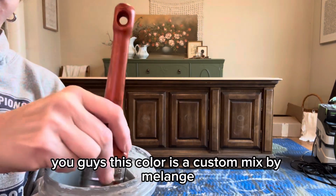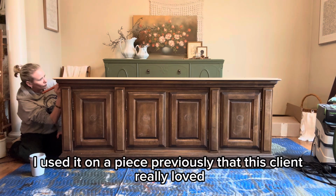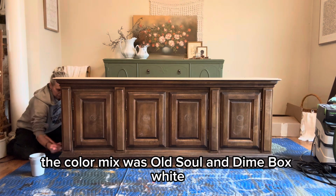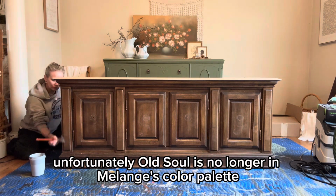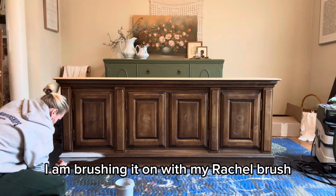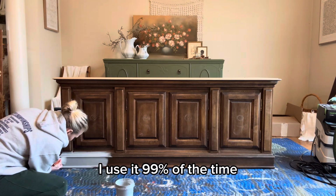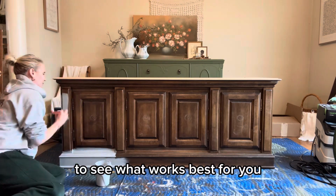You guys, this color is a custom mix by Melange. I used it on a piece previously that this client really loved, and luckily I still had some of it on hand. The color mix was Old Soul and Dime Box White. Unfortunately, Old Soul is no longer in Melange's color palette, but like I said, I still had some on hand, so I was able to use it. I am brushing it on with my Rachel brush, also by Melange. It's my absolute favorite go-to brush. I use it 99% of the time, but I always do recommend that you try different brushes to see what works best for you.